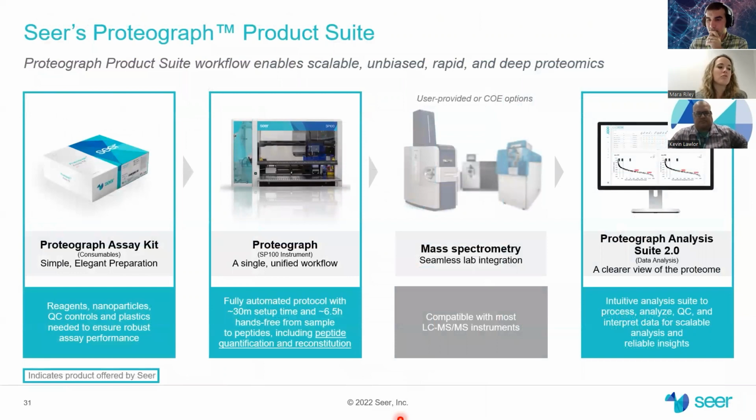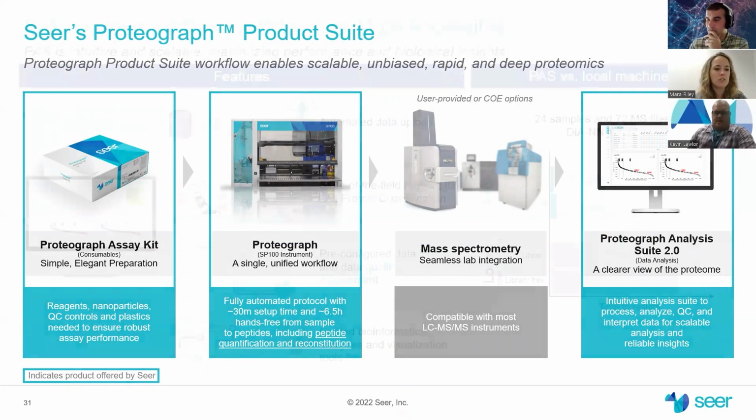So again, we've gone through now the assay, what it includes. We talked about using the instrumentation. We got to skip over mass spec because you guys use what you like. But on the back end, we offer an intuitive data analysis package with various visualization tools, libraries, and other proteomic analysis from a QC perspective to a research perspective.